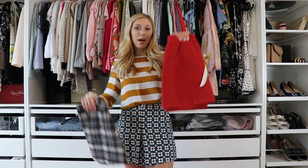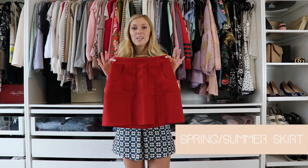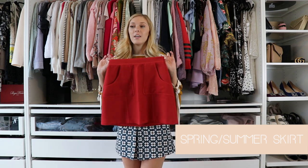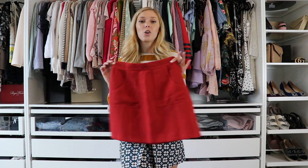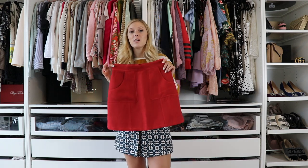Last two bottoms are skirts. So one is a go-to summer skirt and one is a go-to fall and winter skirt. So as far as this spring summer skirt goes, it does not have to be red and it does not have to be this style, but it just needs to be something that you always gravitate towards. So for me, this is a good length. I can wear this pretty much anywhere and feel comfortable. And as far as the red color goes, I have so many things in my closet that match this, whether it's a t-shirt or a sweater or a long sleeve top. So this really is truly my go-to spring and summer skirt because it's kind of thin.